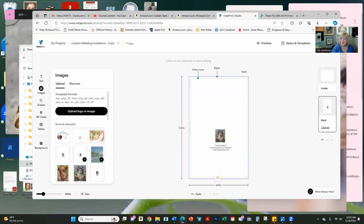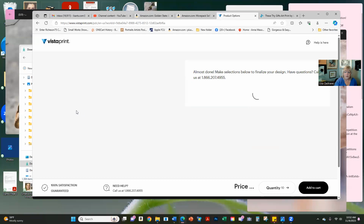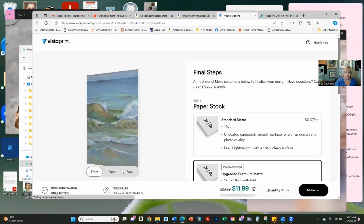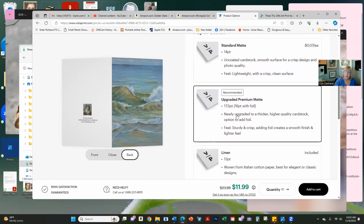Then you're going to go on to the next phase where you review, and you're going to continue on. You can review the front, middle, and back and make sure it's all how you want it. And open the middle, I can look at the back. Obviously, I'm not going to do this card. I can pick my paper. Upgraded premium matte is the best one.